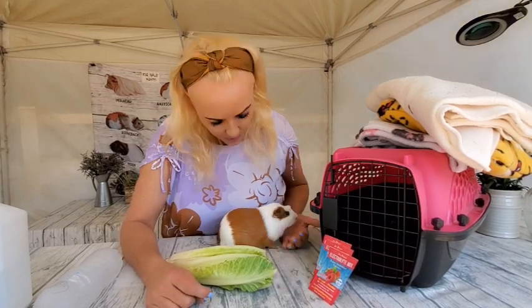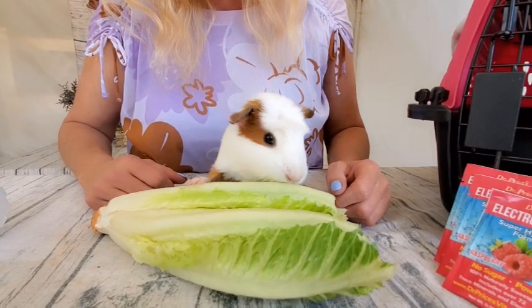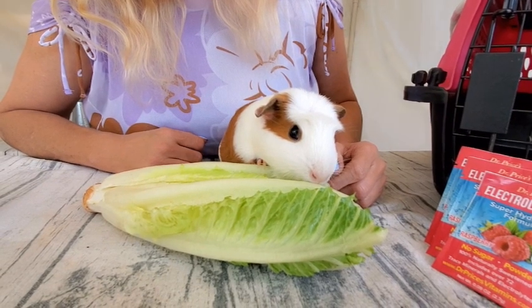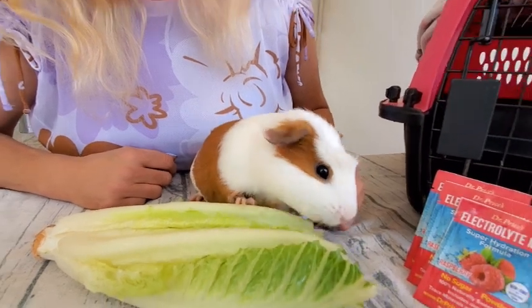What do you think, Tallulah? Are you ready for something else to eat? You were a very good helper and companion. She's so cute. She's so tame, this one.